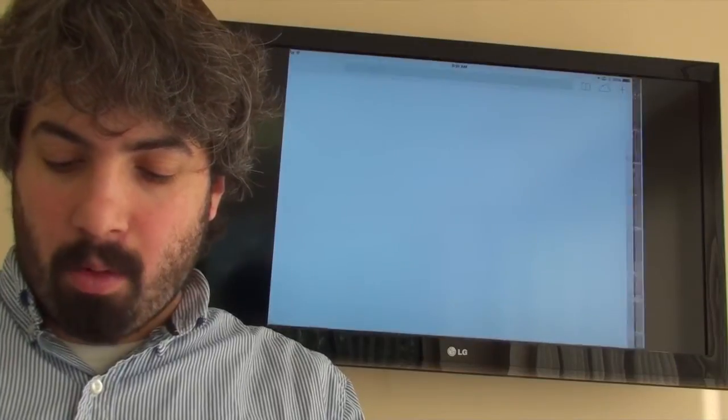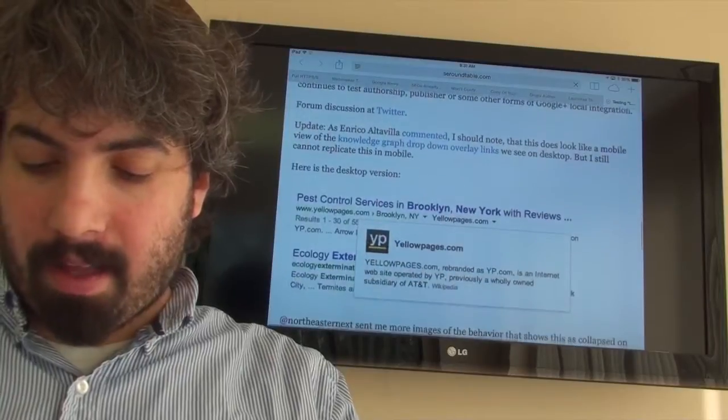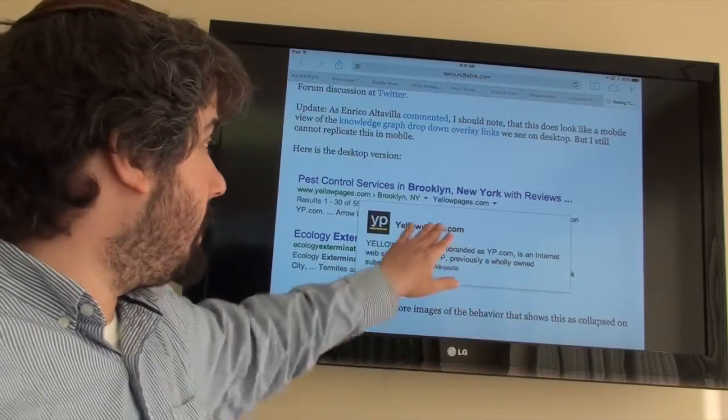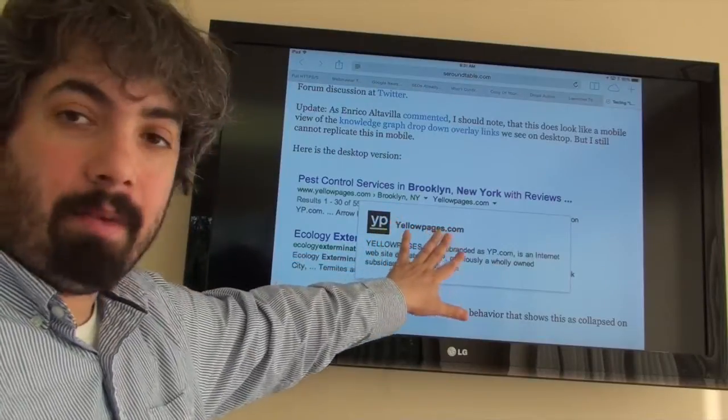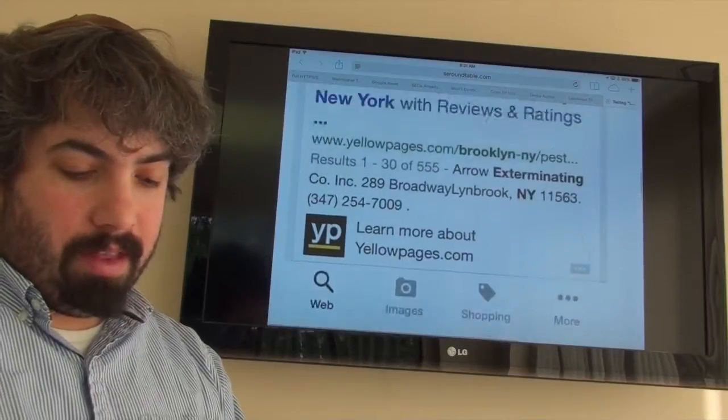Google's actually testing a mobile version of what we called, back in the day, knowledge graph overlays. Let me just show you. Back in the day, when you clicked on a link in the actual desktop results, it brought down information about what that is about. Now they're actually testing that.